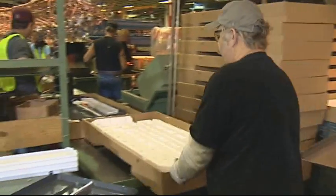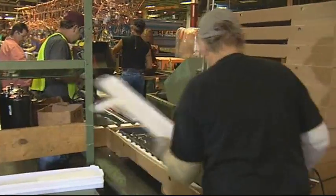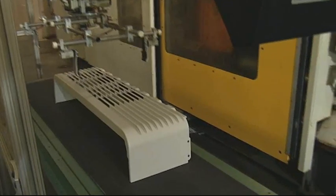So this is where the birth of a PTAC occurs, huh? That's right. This is the beginning of the assembly line where we build our packaged terminal air conditioners. Our competitive advantage is the fact that we do assemble this product in the United States. We can build any style a customer wants, short lead times, anything you want.